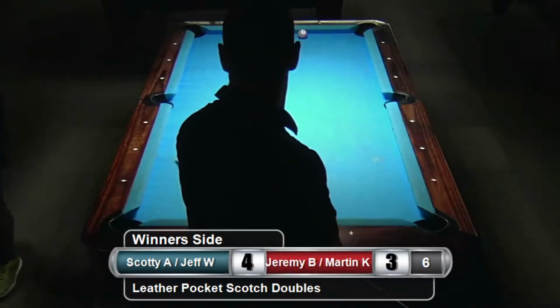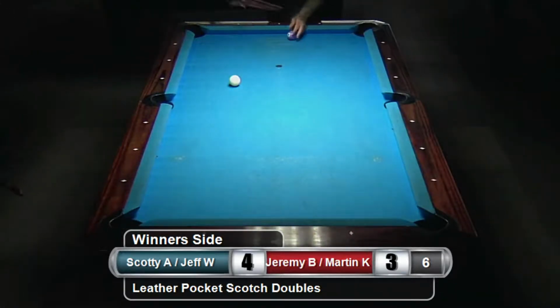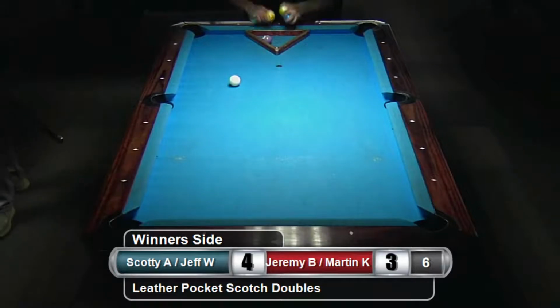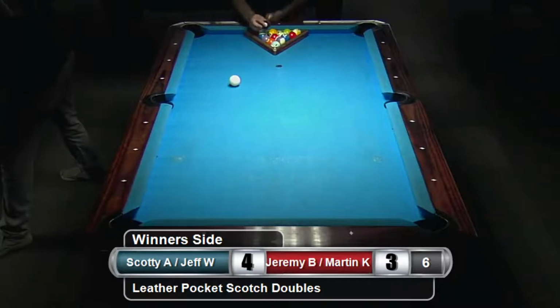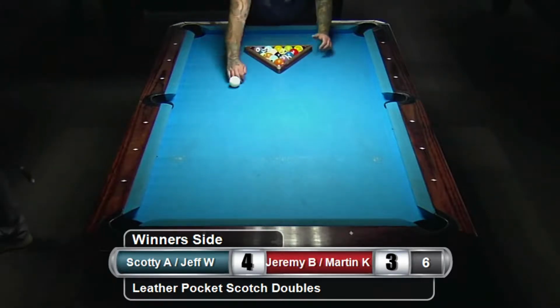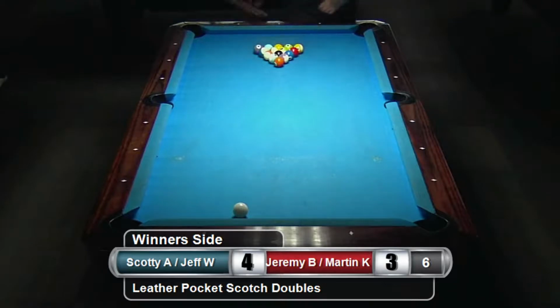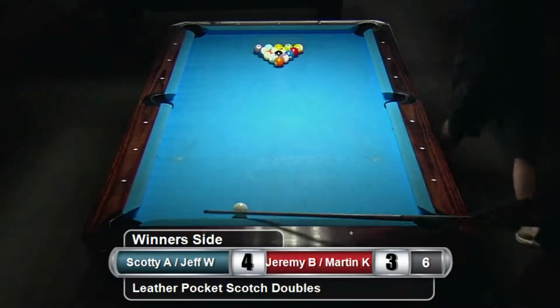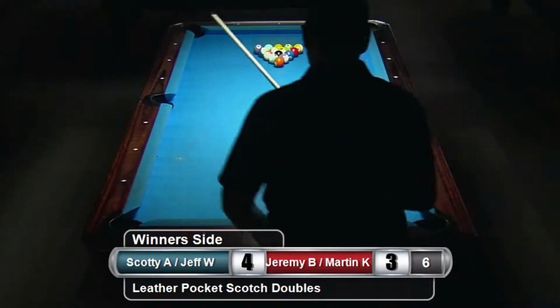Well, Jeremy and Martin got first blood, and Scotty and Jeff were playing catch up the whole time. It was like back and forth, back and forth. And all of a sudden, Scotty and Jeff kind of turned it up a little bit. Well, Ben and I got down 2-0. Oh, were you? Yeah. Oh, wow. Cliff and Jeremy. Anything can happen in Scotch doubles. No runaway trains in here. Nope. Well, they shot well. Ben's back's a little bit sore. From carrying you? Carrying me through the match, yeah.